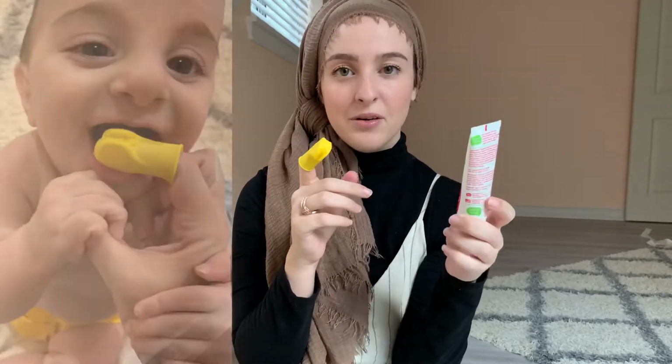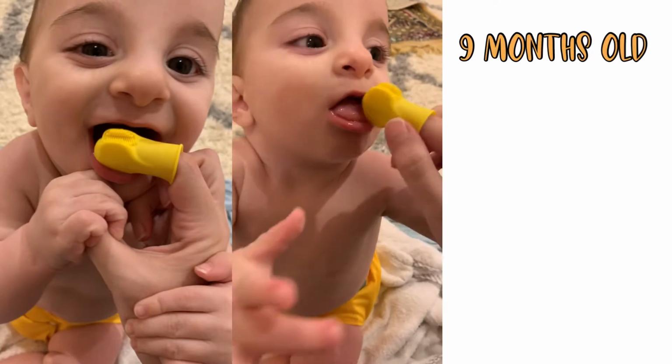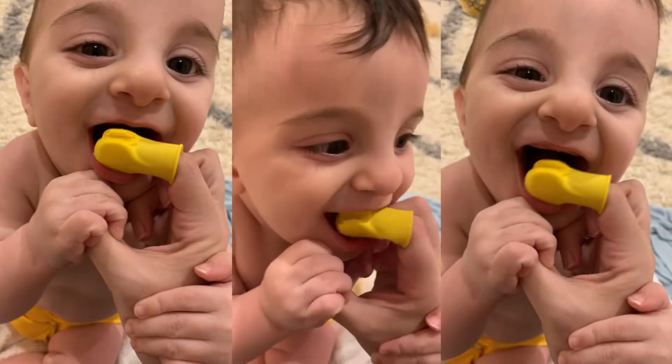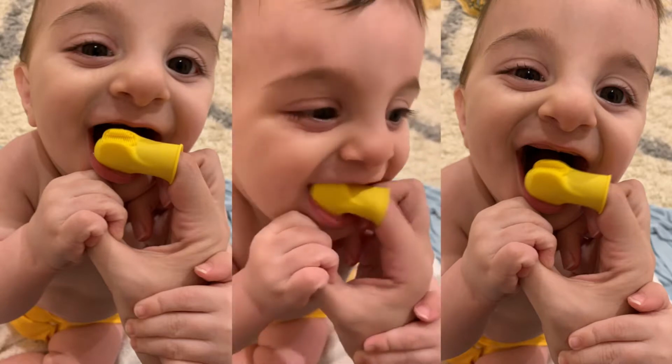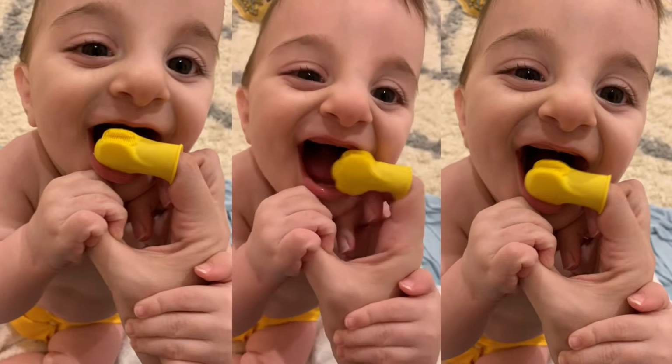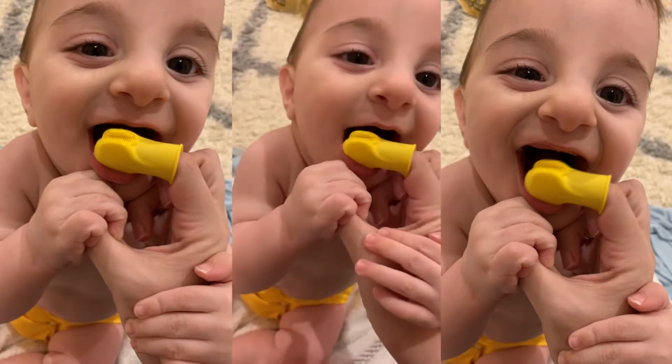My son absolutely loves this toothbrush and this toothpaste. Here's a video of him. He loves getting his teeth brushed. Every time he sees it, he gets really excited and starts clapping. And as you can see, he doesn't have any problem with having his teeth brushed. He really enjoys it. It's one of his favorite parts of bedtime.